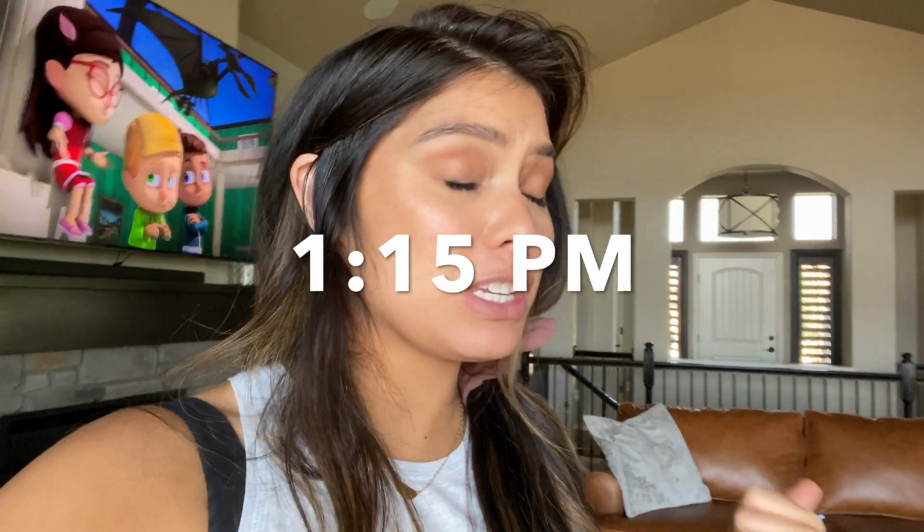I'm here for my first check-in. It is 1:15, so the foundation has been on for almost 6 hours. This is what it's looking like. I feel like my bronzer looks good, my highlight looks good.